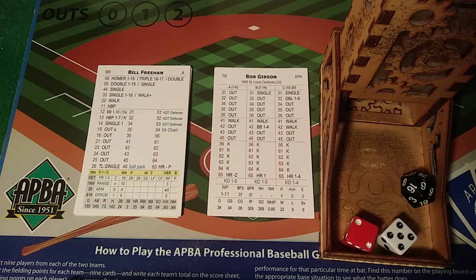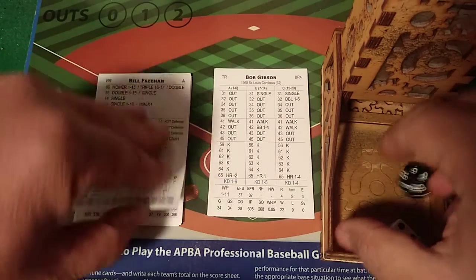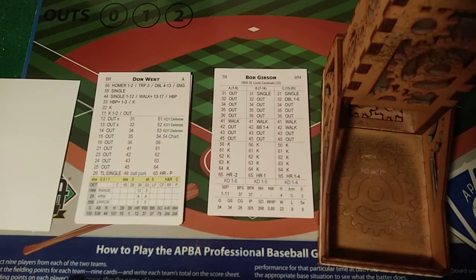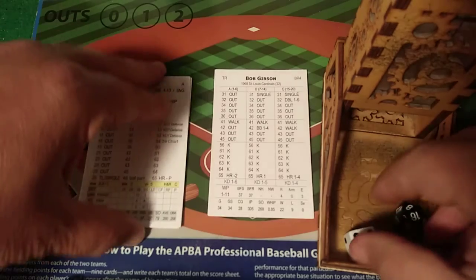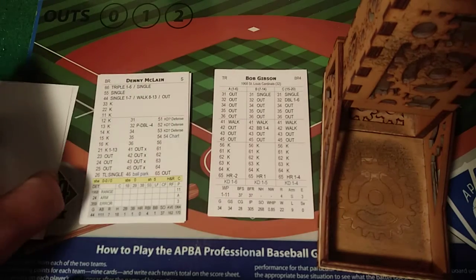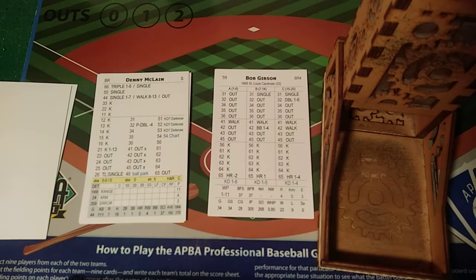Freehand gets a 25, is an out. 6 is a ground to short. 1 out. Don Wert. 14 is an out. 16 is a ground out to short. Getting 6s and 16s. 2 outs for Denny McLean. I can't take him out. 8, 4, 5, 6. I didn't let him swing.